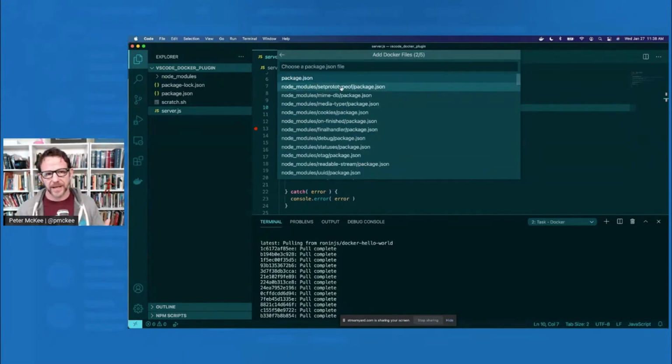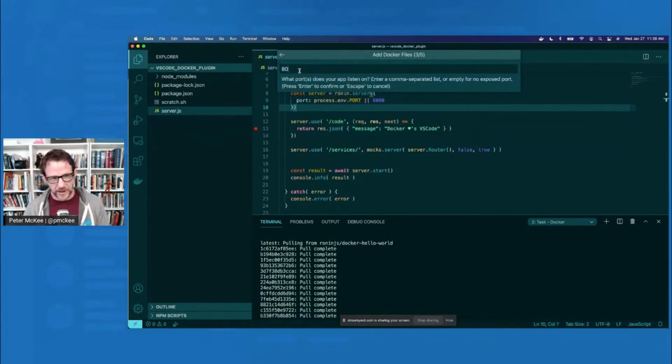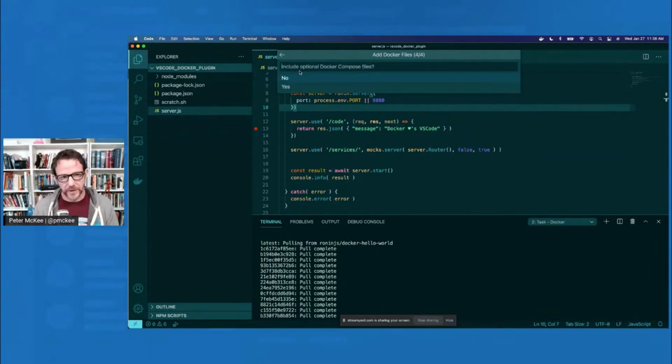Now it's looking for the package.json. And the extension uses the package.json to fill out different parameters and to infer how to run different commands. I'm going to show a little bit of that in a second. So let me choose the package.json. It's not underneath my node modules. And then our application actually runs on 8080, so let me add that in there.